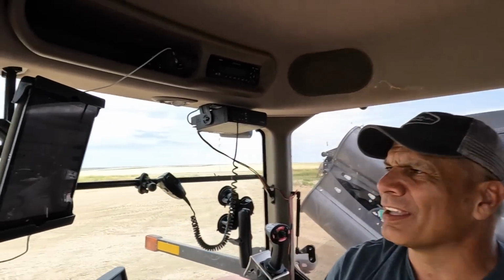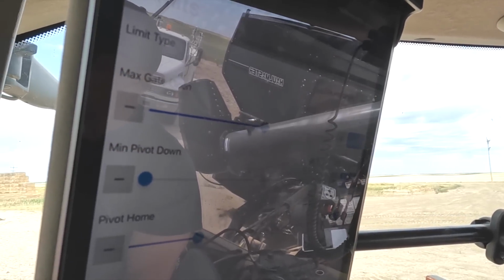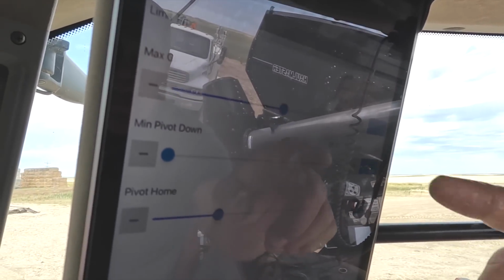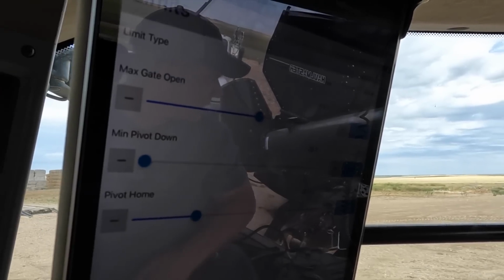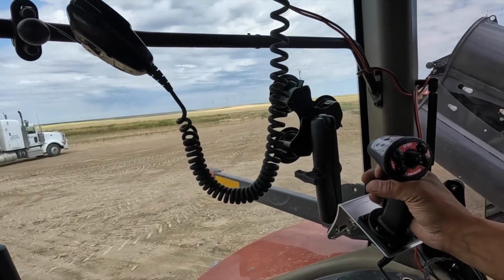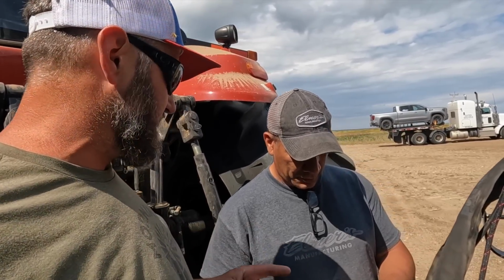And the last one I'll show you here before we get away from the tablet stuff is the limits. So not everybody is comfortable unloading 1,000 bushels a minute. So in this case, I've limited my gate to 50%. So I can squeeze this trigger all day long, and that gate is not going to open past 50%. Well, 53, I guess. So the cart has tracks on it, and you guys built the tracks yourselves?